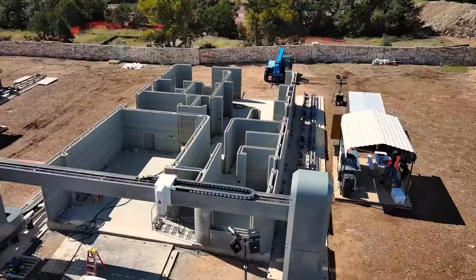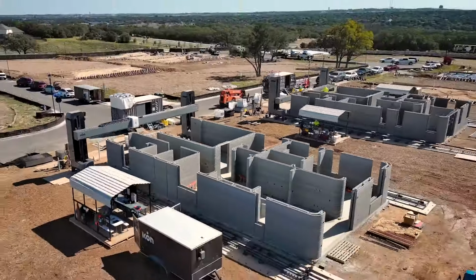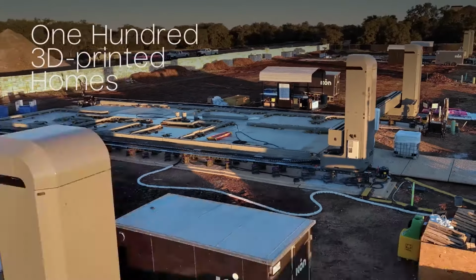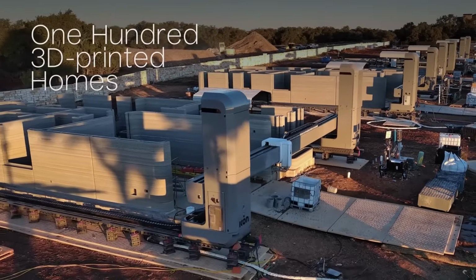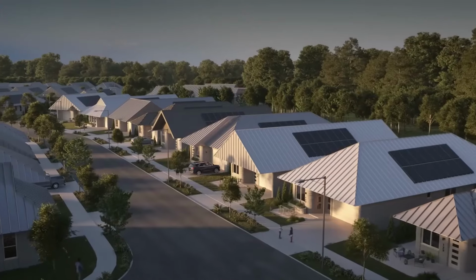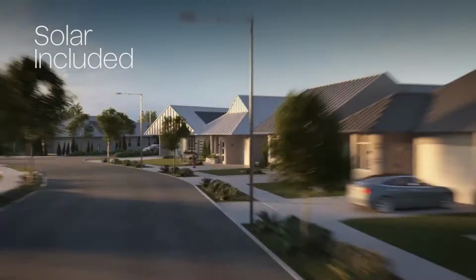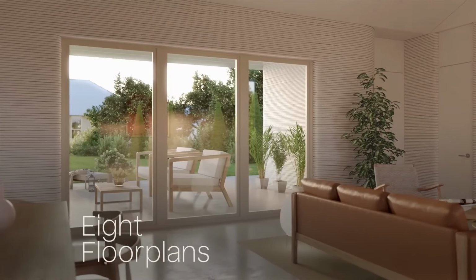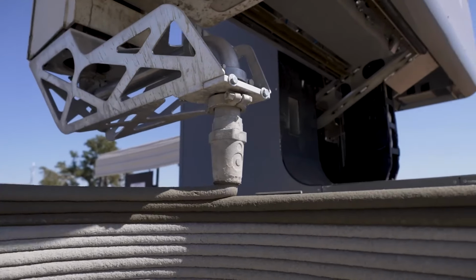Last year, the company Icon announced a project to build a new district in Texas, consisting of 100 homes printed using a 3D printer. It's expected that the cost of such housing will be around $450,000, the lion's share of which is the cost of building materials.